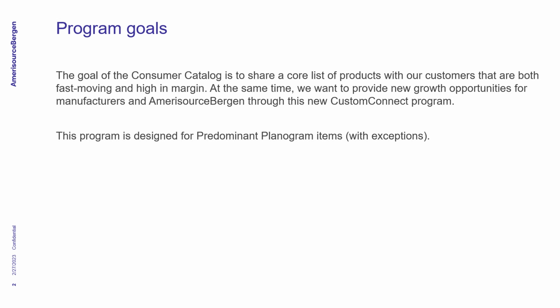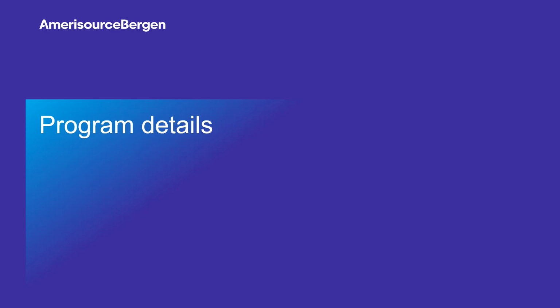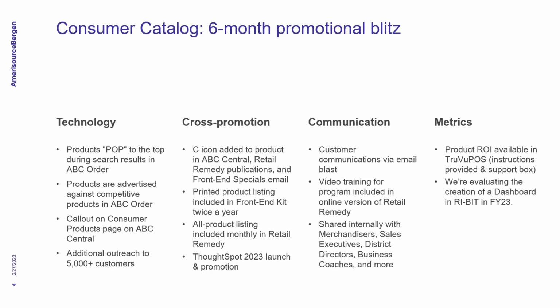So again, those are the program goals, but what are the program details? It is our largest program that we have offered to date and longest running, in terms of it is a 6-month promotional blitz. And it combines a few different pieces in order to have the program execute in the way that we think is most effective. The first piece is technology. The next is cross promotion. The third is communication. And the fourth is metrics.